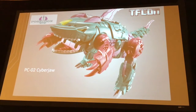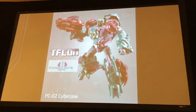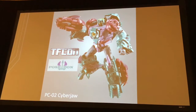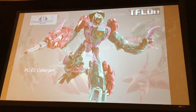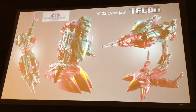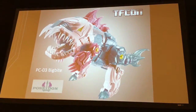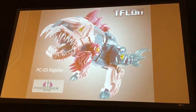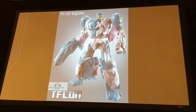Cyberjaw, he's already available for fans. We also have a sample in the case as well. The whole gimmick behind the Seacons, if some people didn't know, is it was a combiner, but they were also triple changers, and one member could also act as a gun. So they want to make sure that they have all those options for each of the members that couldn't do it. Big Bite. We can go a little faster with these, but these are pretty known.